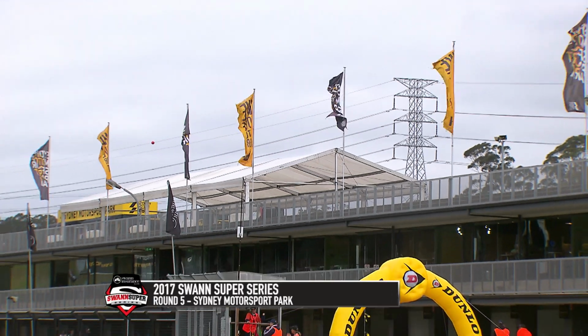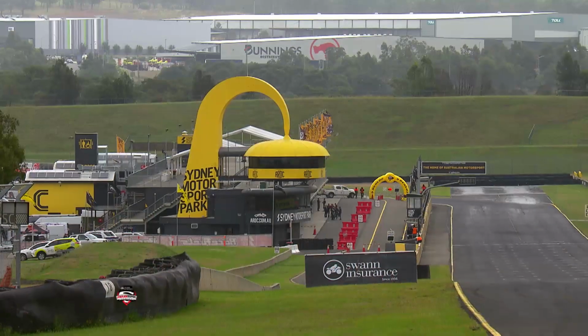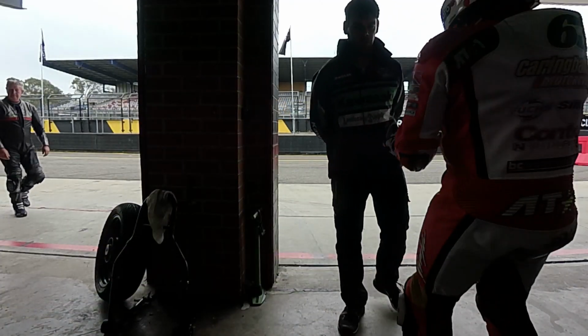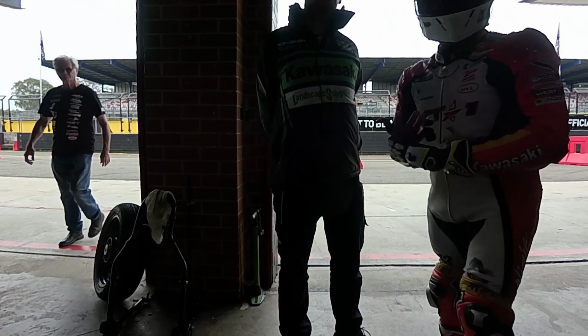Hello and welcome to Sydney Motorsport Park for this, the penultimate round of the Swann Super Series. I'm Lance Robertson, and as you can see, there are some dark, dirty clouds looming around this venue, which should make the racing both interesting and a challenge for our competitors, especially in the bikehaggle.com.au Superbike class.